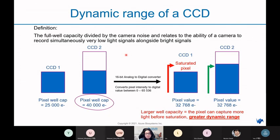Right. Now this brings us to the dynamic range of a CCD. So what does it really mean? And are there any differences between the CCD chips from one and another? It clearly is. The size of the CCD chips determines how many electrons it can actually hold in the pixel well. So the dynamic range definition in terms of CCD chips is the full well capacity divided by the camera noise, related to the ability of a camera to record simultaneously very low signals alongside the bright signals.